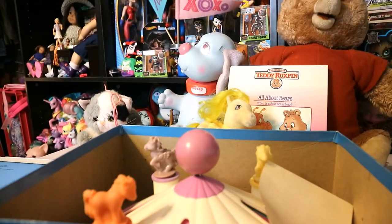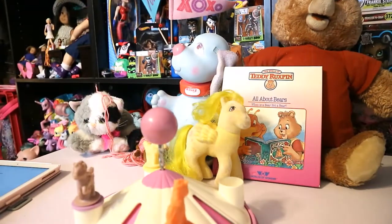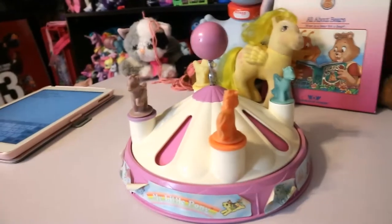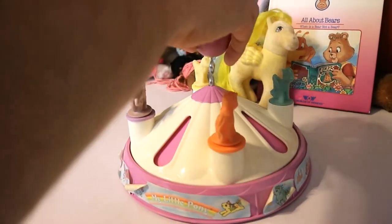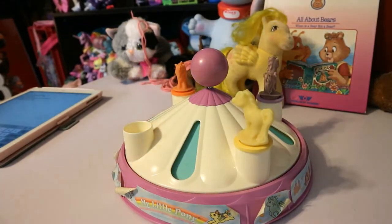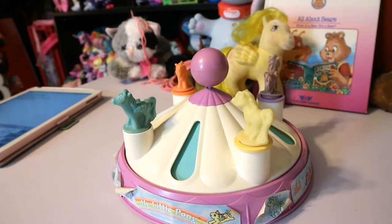But fortunately, the little thing got smashed through the box, but that's alright. And we're gonna open it up and take a look inside at what we got. So here are the ponies. Here's our little spinner. Okay, that was a little crazy, but there it is, and it comes with cards. I think I have all the cards.